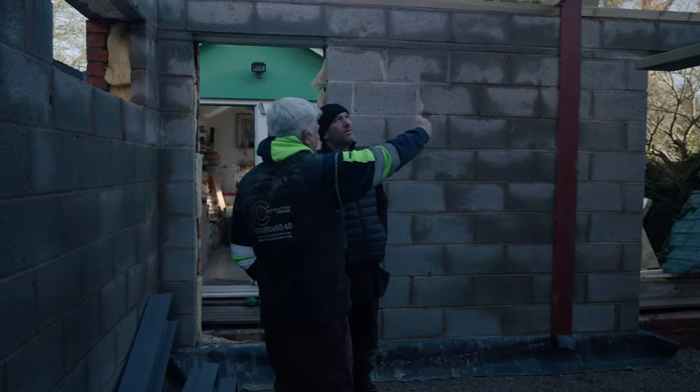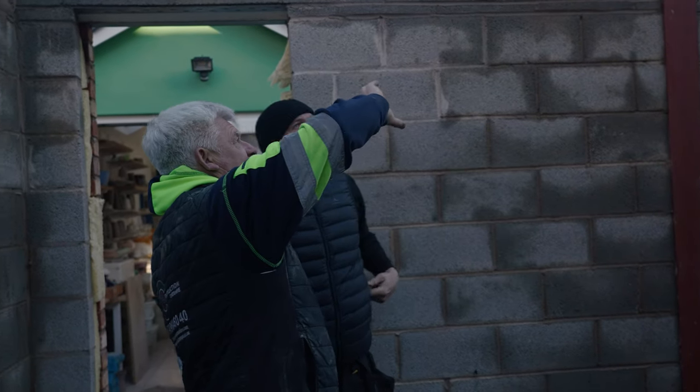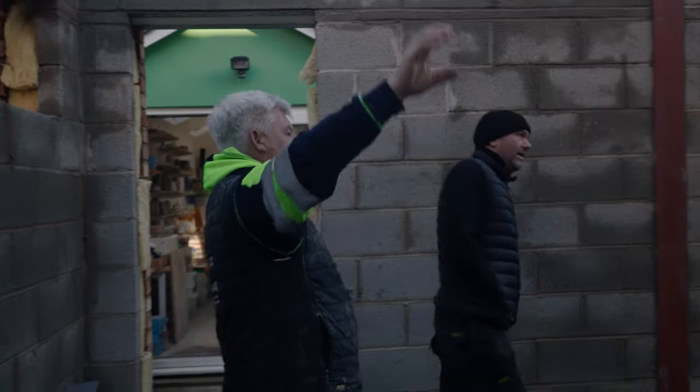Have you got to square this off here? Yeah. Are you taking this out or leaving that in? No, that stays in. So the steel's technically going to follow that. Right, on this side of it? But on that side of it.